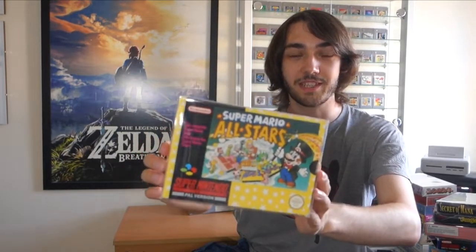Definitely, probably the best game you can get for the SNES if you just want a really meaty game to sink your teeth into. It's got 4 of the best platformers ever, so honestly you could play this game forever and not get bored of it. There is another version of it which also includes Super Mario World, which I would recommend over this one, but it's also a lot harder to find.